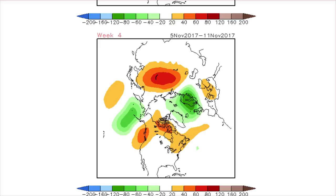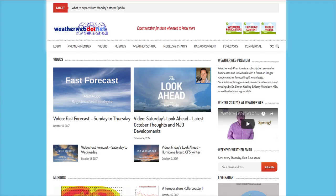and that's exactly what you'd expect to see from a fast-moving MJO. This is the week 4 forecast, 5th of November through to the 11th of November, and look, the high's gone. It's replaced by a trough out towards the east. That has the potential to bring in quite a chilly start and a mixed start to the early stages of November.